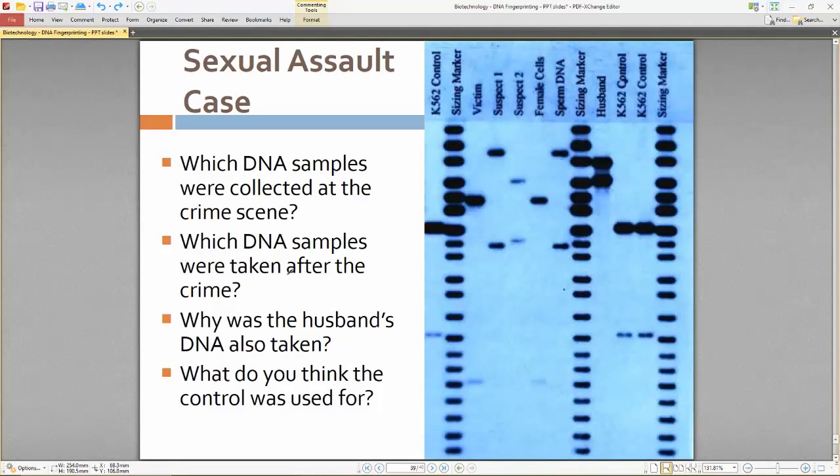And this K562 control, I'm not too sure why this is here. But I don't think it will affect your ability to answer the questions. They look like they're all the same too. Looks like they have the same alleles. So they must be from... Yeah, I don't know why they're here. That's a good question. But again, I don't think it'll affect your ability to answer the questions here.